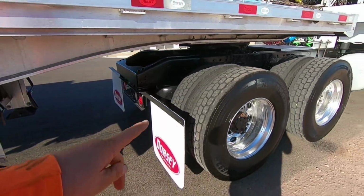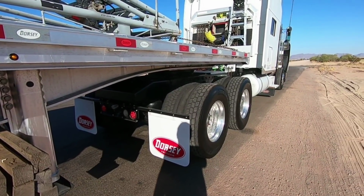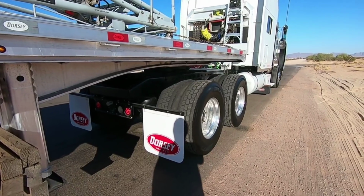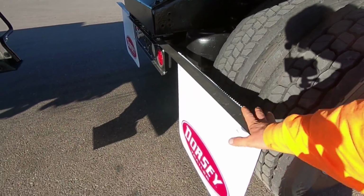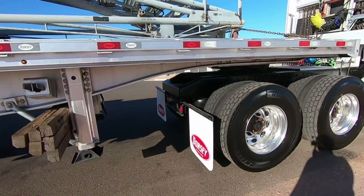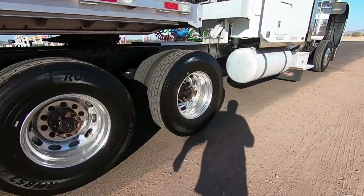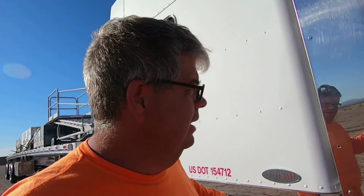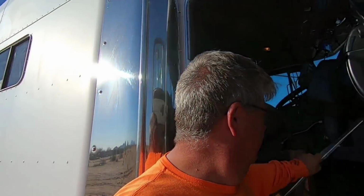Now the mud flaps. I had bought some fancy chrome mud flap hangers and one of the bolts broke. And that really ticked me off. So I ended up making my own. I fabricated these myself. I made those and bolted them on there. So I used those. Now on the mud flaps, Mercer requires, I don't know, it might be a DOT thing too, that I have to get them on there.